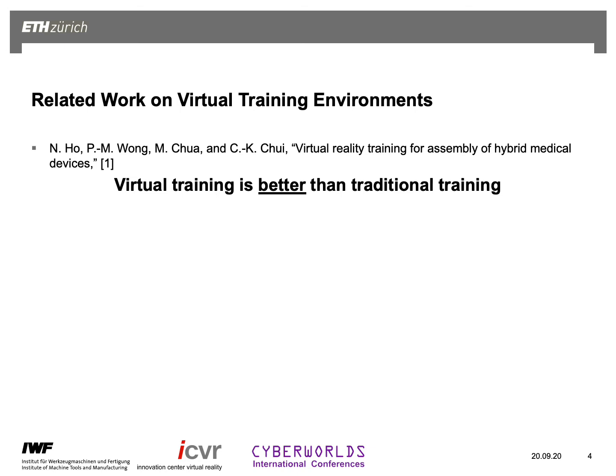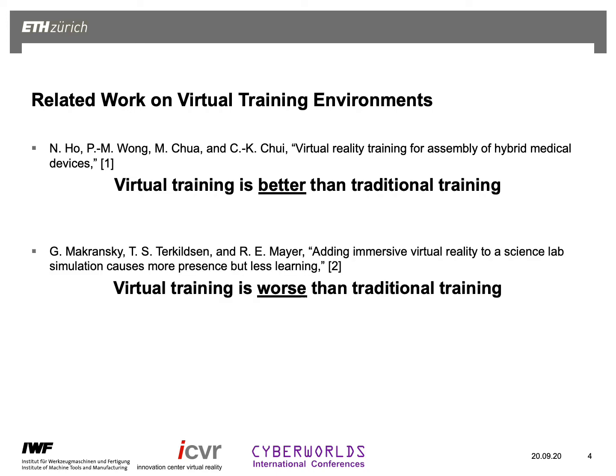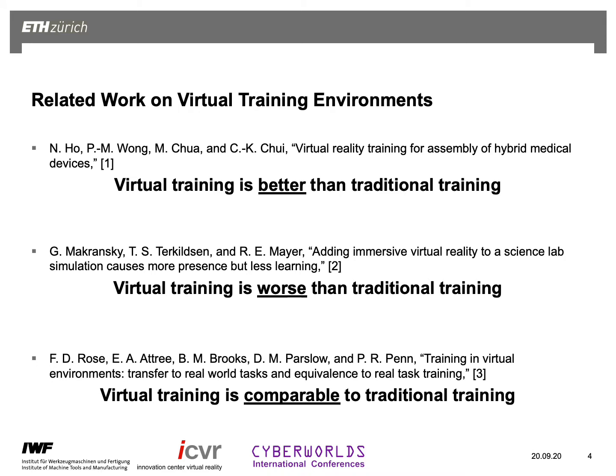One of the main concerns of research on virtual training environments is the comparison to traditional training such as real training or other media. When we looked at previous studies that addressed this concern, we saw that the findings vary greatly. For example, a study by Ho and colleagues found that virtual training is better than traditional training. On the other hand, a study by Makransky and colleagues found that virtual training is worse than traditional training. And the third study by Rose and colleagues yielded that virtual training is comparable to traditional training.